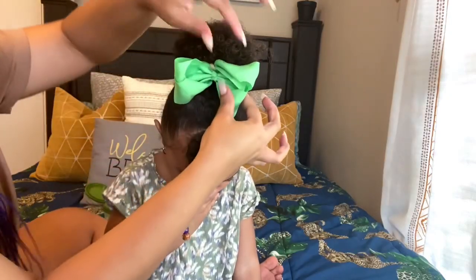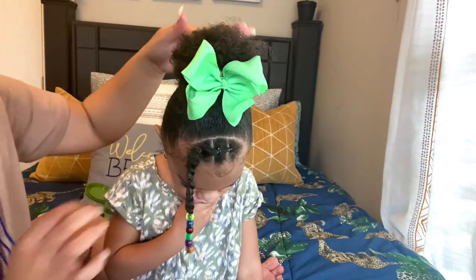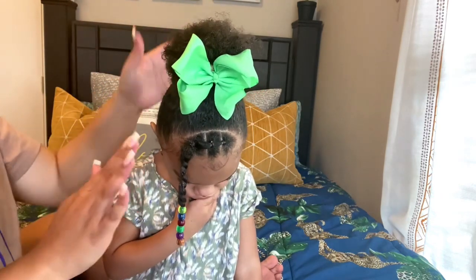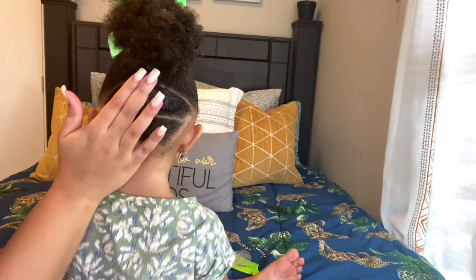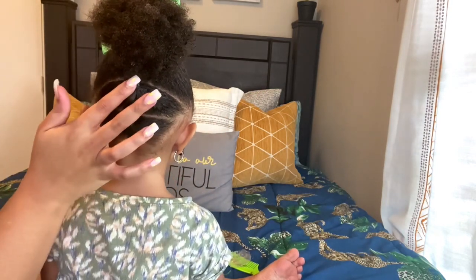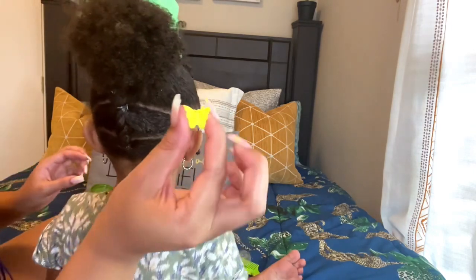Okay guys, and lastly we have to add our bow because the bigger the bow the better. My girl absolutely loves bows, y'all. She literally acts to sleep in one every night. And also we're gonna be adding these super cute clips that I ordered off of Amazon. I got the butterfly ones and also some little flowers.